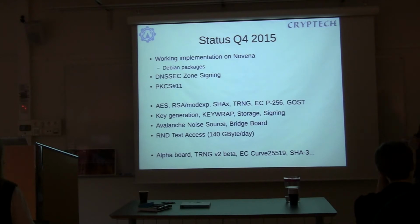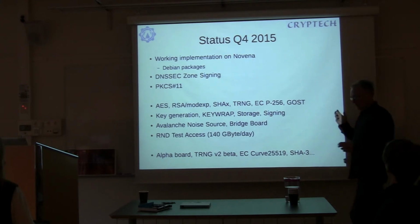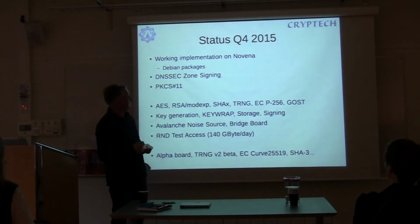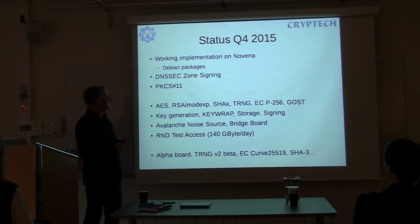But the status for the project right now is that we have a working implementation on Novena. At IETF Prague this summer we presented it. We have Debian packages for it, so you can download it, and if you trust us, or you compile yourself, and we have support. You can actually do DNS zone signing with it. We have complete PKCS 11 support.